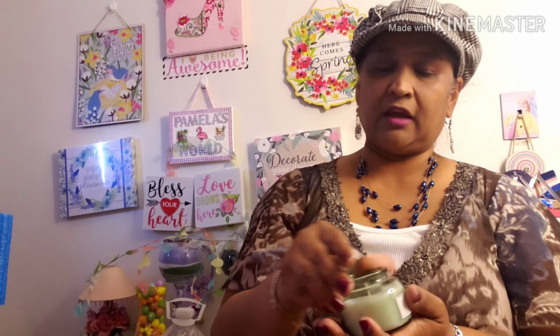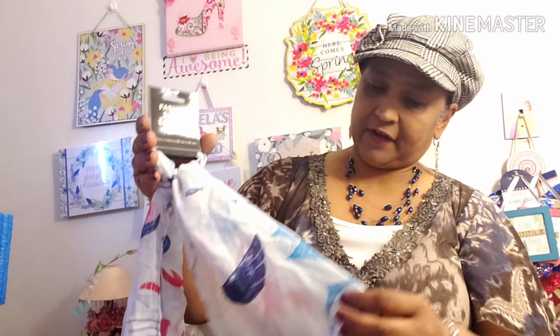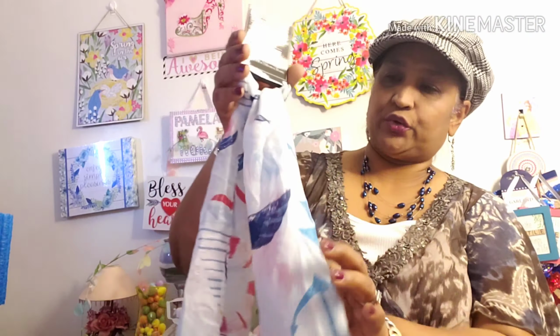So I also picked this up, this scarf. I saw Tioni haul this scarf and I loved it. So this was my wish list item, so I found it. They had a lot of other ones. They had a blue one with the blue seashells, but I didn't get that one. I got this one because I like it. Lobster, seahorse, nautical, everything in one.